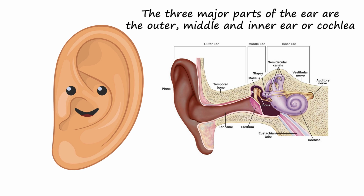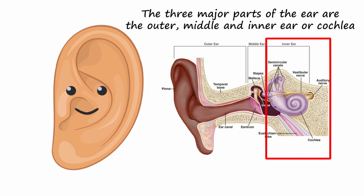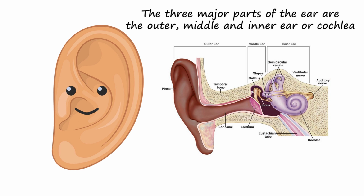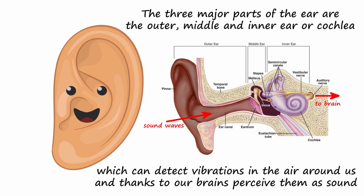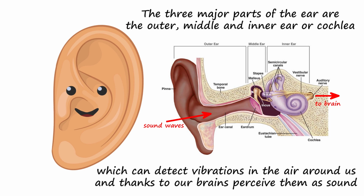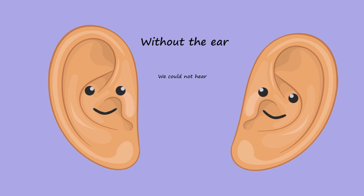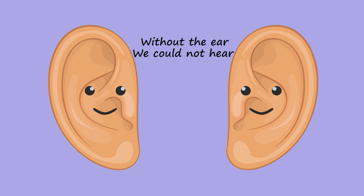The three major parts of the ear are the outer, middle, and inner ear or cochlea, which can detect vibrations in the air around us, and thanks to our brains perceive them as sound. Without the ear, we could not hear.